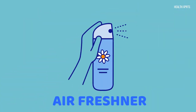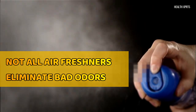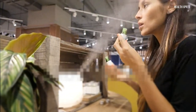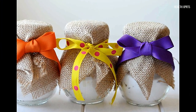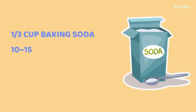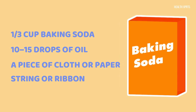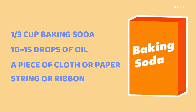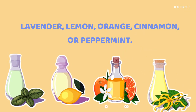Number 1. Air freshener. Do you know that not all commercial air fresheners eliminate bad odors? Instead, some simply release fragrance molecules that sometimes mask bad smells. Baking soda is an awesome natural and safe alternative. It interacts with odor particles and neutralizes them, rather than masking them. You can create it at home by mixing just 1/3 cup of baking soda, 10 to 15 drops of your favorite essential oils like lavender, lemon, orange, cinnamon, or peppermint.